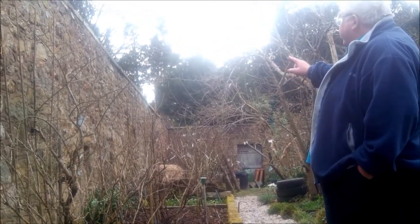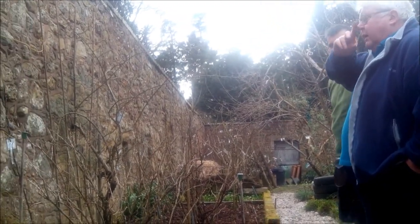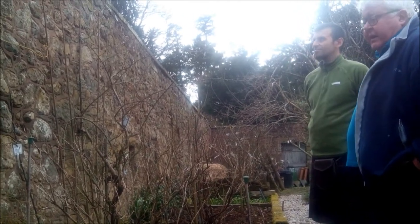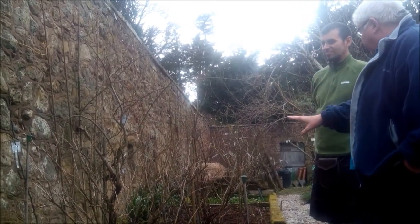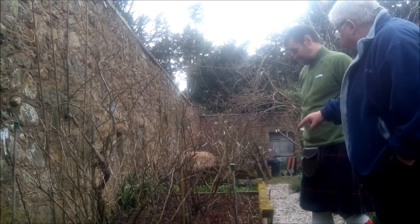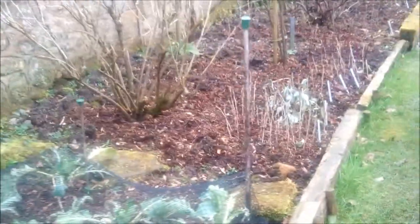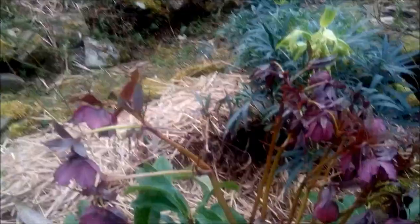So we have plants growing up the wall here, plums, two different plums here, more gooseberries. This is cuttings lined out because we are propagating plants to sell. And then amazing flowers. I mean, look at these. So you run this garden as a nursery also? Yeah. We produce about 5,000 or 6,000 plants a year here, which we sell.